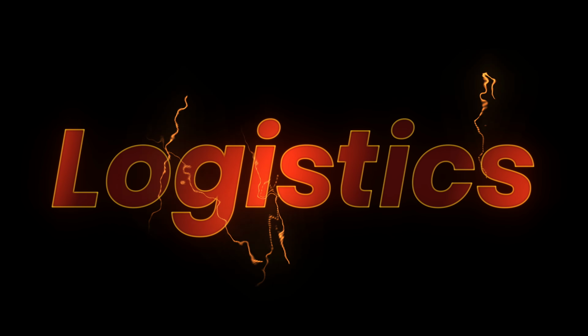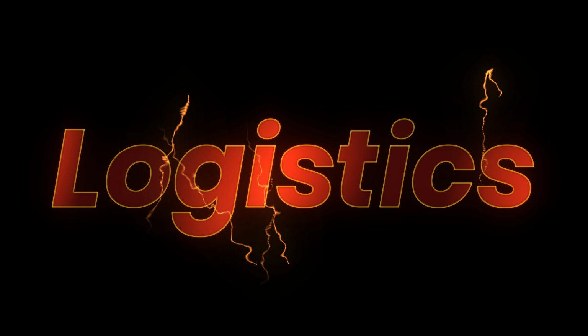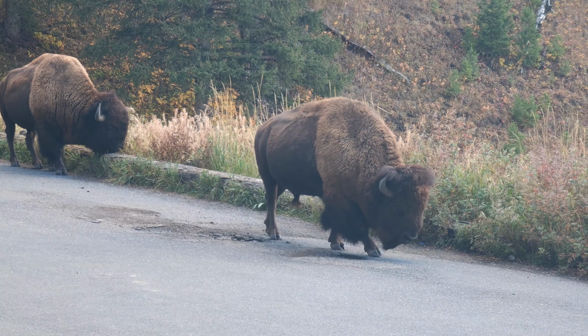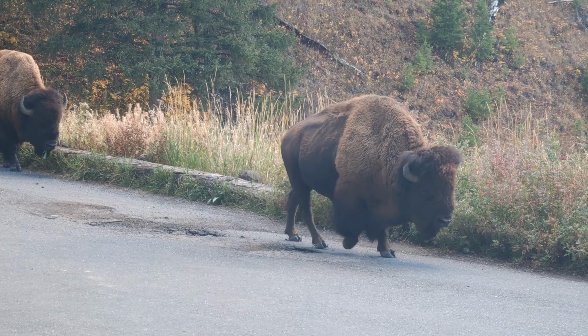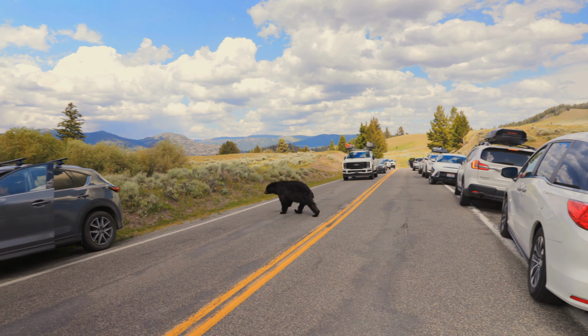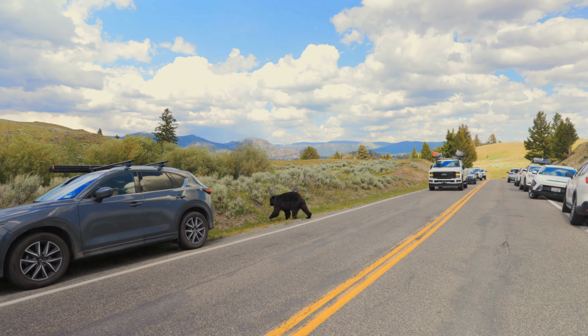Now for the logistics. Yellowstone is beautiful, but it is wild, and you need to be prepared. First, wildlife safety. Do not approach the wildlife. I know the bison look like big fluffy cows, but they can run 35 miles per hour, and they will launch you into the air if you get too close. The park rule is to stay at least 25 yards away from bison and elk, and 100 yards away from bears and wolves. Buy bear spray, keep it on your belt, and know how to use it.